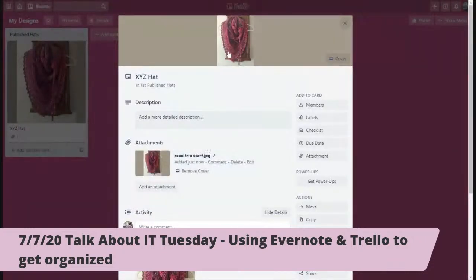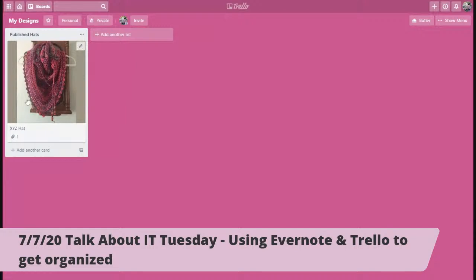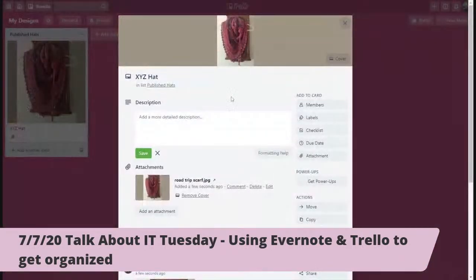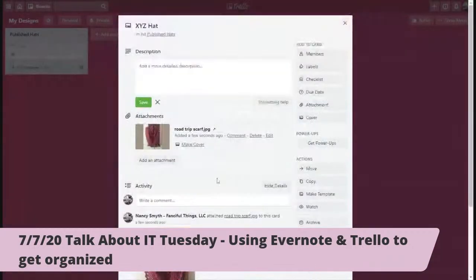Now you can either leave it as the cover, and if you do, that card for XYZ hat is always going to have the picture. Now, in my opinion, having the picture there, it's going to be too cluttered. So I'm going to remove that cover.